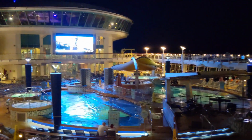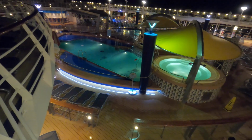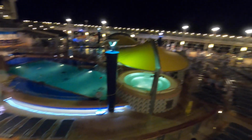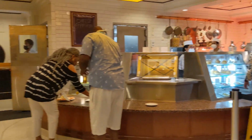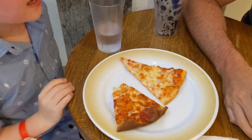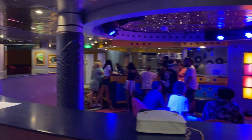Cora's still out gallivanting around the ship, behaving herself according to her. But her and her friends went to the hot tub. They made a group chat on the app so they can all communicate with each other. So they're in the hot tub and then they're gonna go get some pizza like we just did, and then she'll come back up to the room before their curfew. Curfew for 13 to 17 year olds, I think, is 1 a.m. unless you're accompanied by an adult.